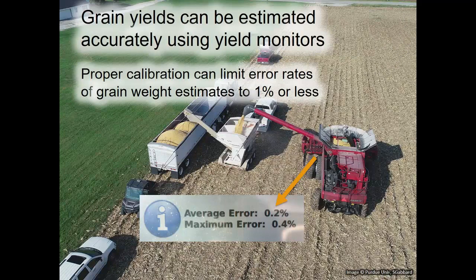I still have colleagues on campus, those that we sort of facetiously call the real researchers, compared to us who are just doing this practical stuff out in the field. The real researchers often look at these yield monitors and they say, you can't use those, they're not accurate enough. You can't dial them in accurate enough. It just can't work. Well, it does work, and proper calibration can limit the error rates on the grain weight estimates to 1% or less.